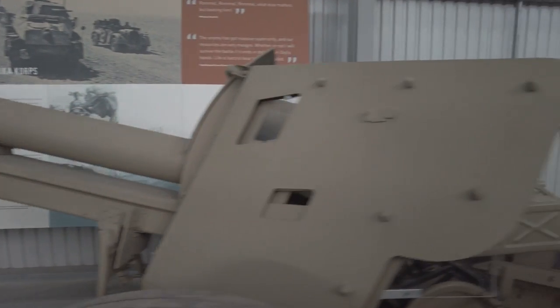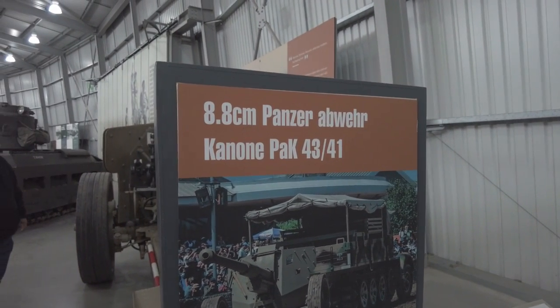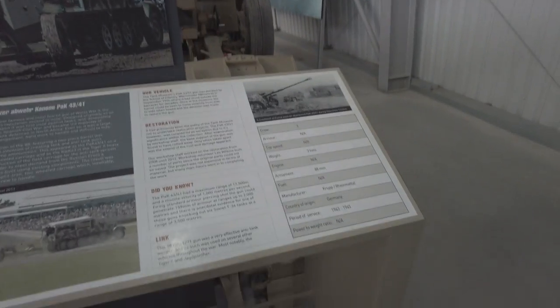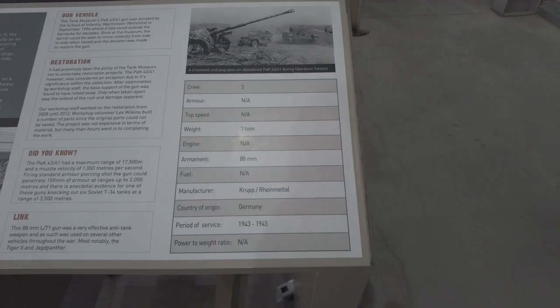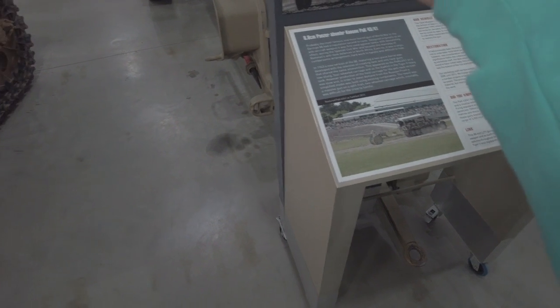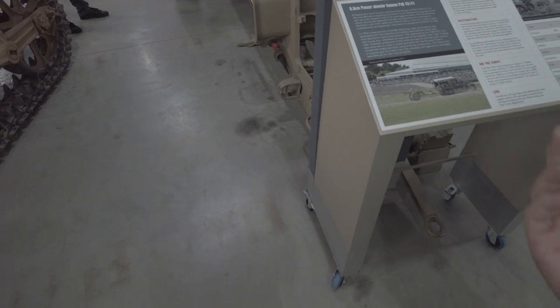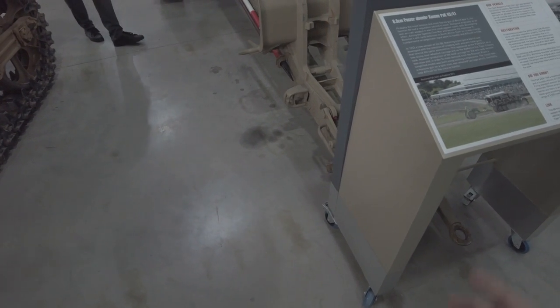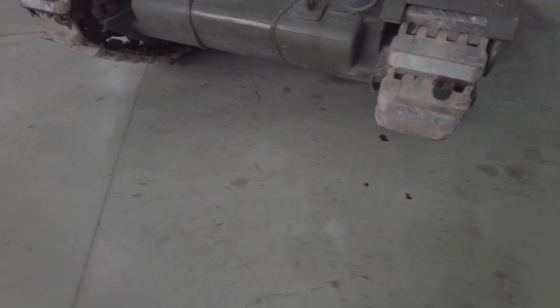Oh, is this an 88? Yep, this is the famous 88. This gun alone weighs 3 tons. So this is an anti-aircraft gun, but this is what you see in Band of Brothers. They're supposed to be taking these out. So they built that tank to house this gun. If you look at the barrels, they're going to be the same. So that's why that thing's so big. It's because it's carrying that thing.